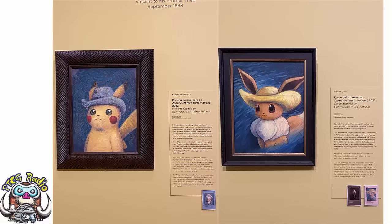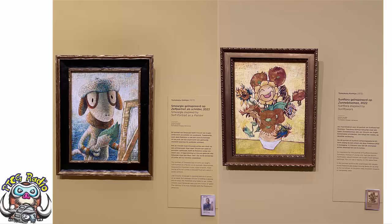So what I'm going to do here just at the end is leave all of the artwork on the screen, just in a couple of waves, so you can really sit and appreciate it. It is absolutely phenomenal, and I would recommend very, very highly that anyone who has the opportunity to go along and see this does so. It is one of the coolest collaborations Pokemon has done.